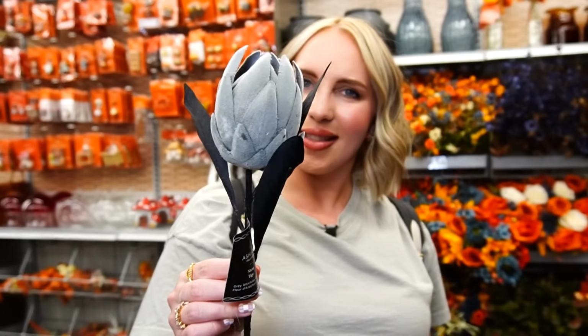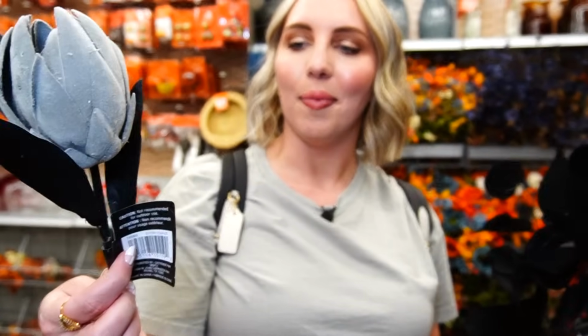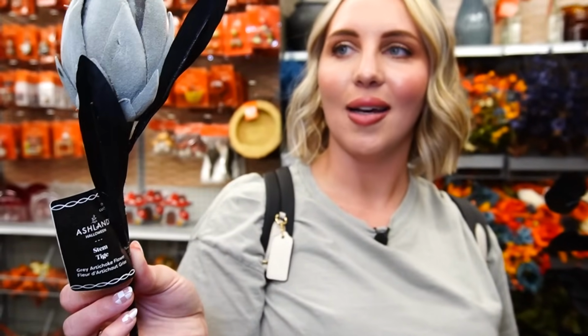I also like this. What do you guys think? I like it. Bishop was like, what is it? I'm like, it's giving artichoke. It's definitely giving artichoke, but I think it's kind of a cool vibe. I think it could be really pretty. What do you guys think?